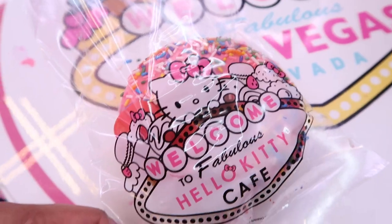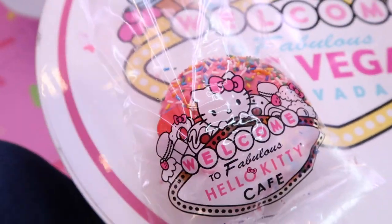Right, what do you think of the ice cream? Yeah, it's very good. The ice cream itself is like a soft serve, and then the Hello Kitty cone was really nice. It's very cakey in terms of its texture, but yeah, so overall it's definitely a solid 4 out of 5. 4 out of 5, okay, cool.